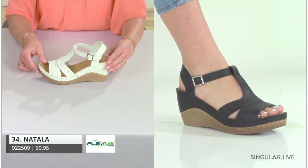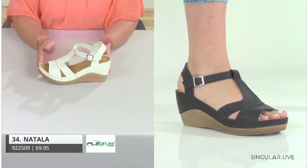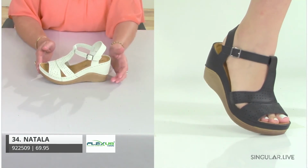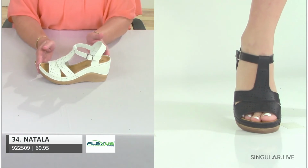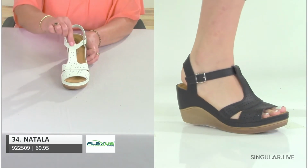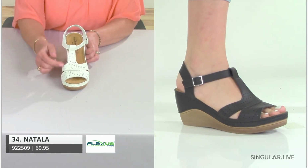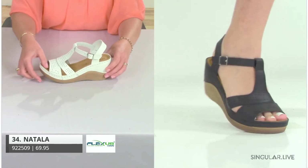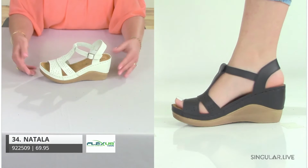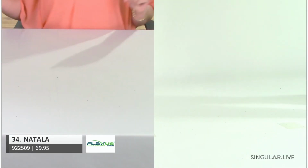Now, take a look at her. I love so very much how she is a high wedge, and take notice of the material interest. So she is really showing that curvation of that outsole, curvy like a woman should be. She is a T-strap, so she has a little bit of the perfs, a little bit of that etching design. You can see all that great comfort. I love also how she has that great platform there, bringing in a clean, modern look and something that, of course, is very ageless. And that's number 34, Natalia.